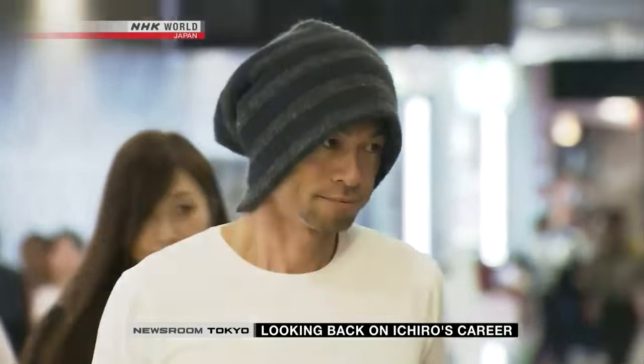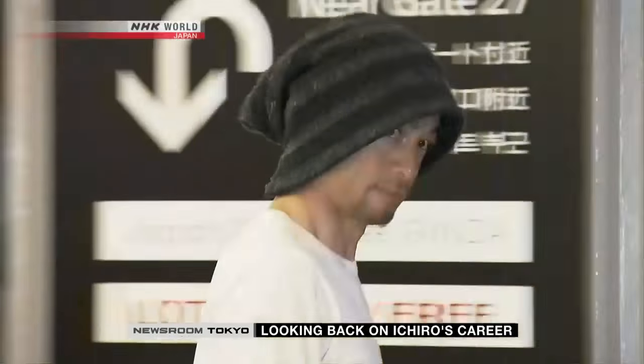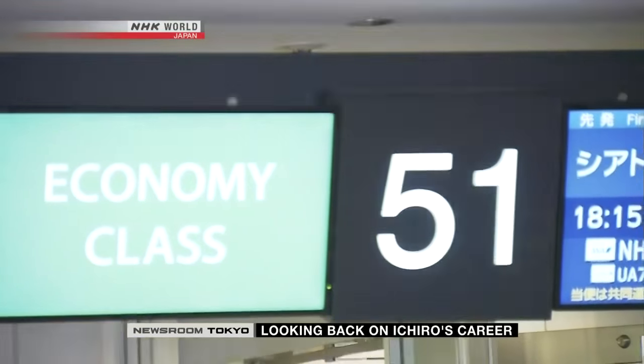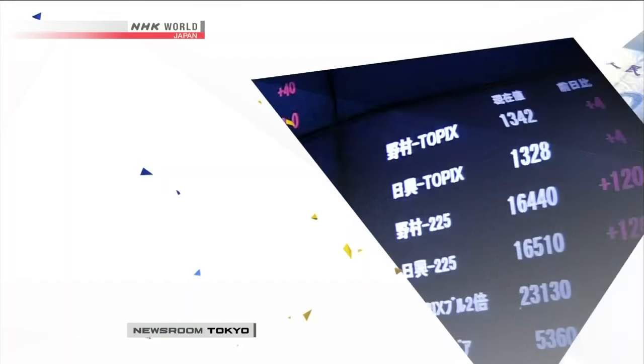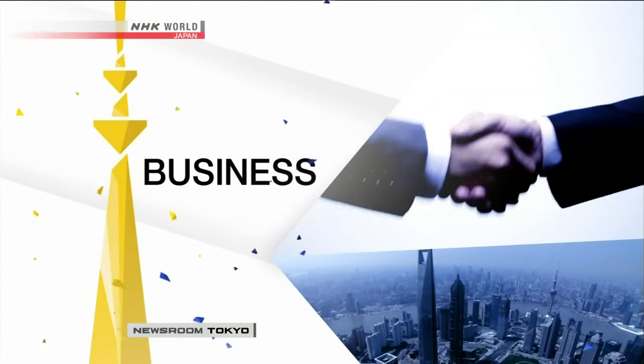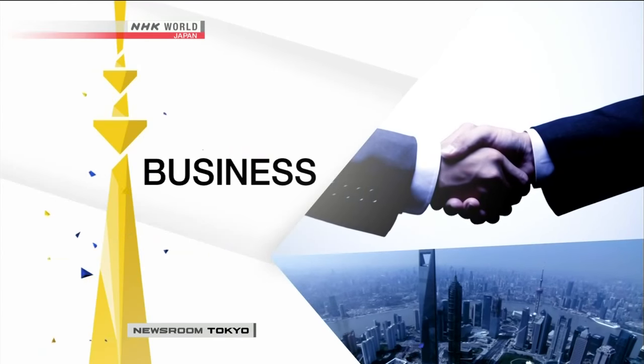Ichiro flew back to Seattle from Narita Airport this afternoon. The airline allowed him to board from gate 51, the same number on the back of his uniform.